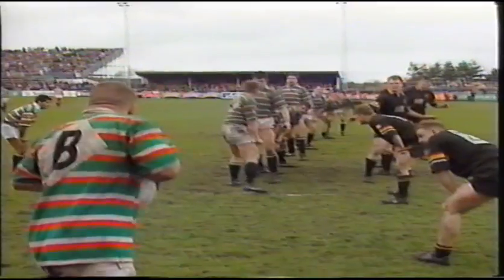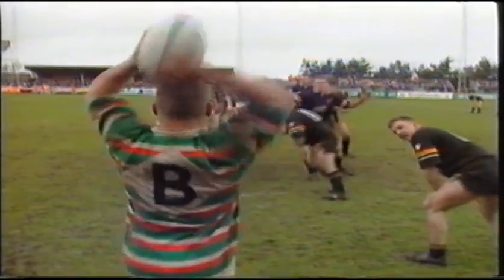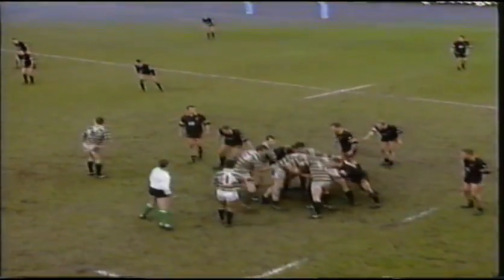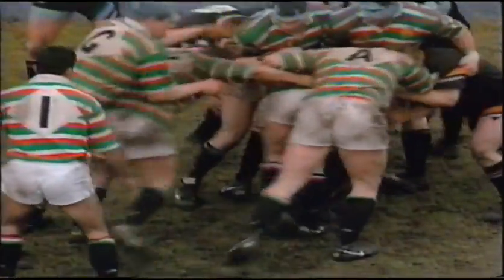There's always going to be a different story in the second half, of course, when the teams changed round and Leicester would have the advantage of this win and trailed by 15 points to 6 at the interval. But they've come back into the match and their forwards have played a storming role. And Richards has led. Here he is again at the back with the ball under his arm.